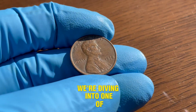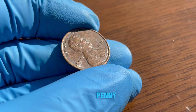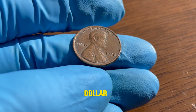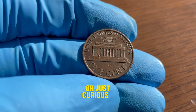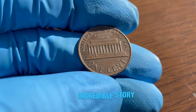We're diving into one of the most extraordinary coins in U.S. numismatic history, the 1978 no-mint mark Lincoln penny, a rare coin worth an astonishing $8 million. Yes, you heard that right, $8 million. So, if you're a fan of rare coins or just curious about how this penny became so valuable, stick around, and let's explore this incredible story.